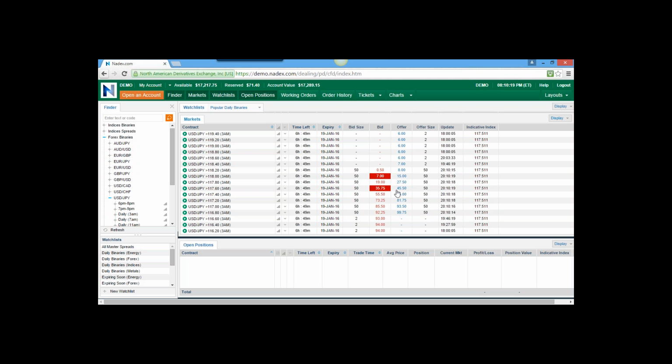And some people say, well, I bought a binary and it started to go up, but my profit and loss still shows negative. Okay, well, did it go up a whole strike?